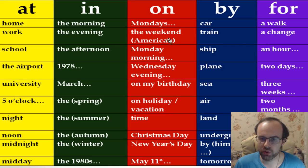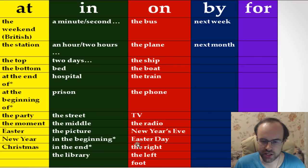Okay, so we mostly meet this preposition with time. What about Christmas Day and New Year's Day? You see it with on because of the day. On Christmas Day, on New Year's Day, on Easter Day. But if you don't have day, you need to say at Easter, at New Year, at Christmas.